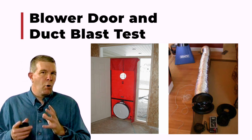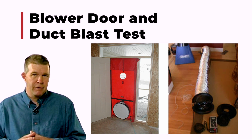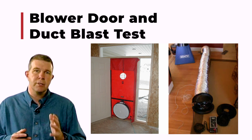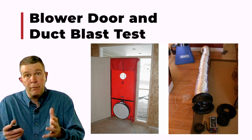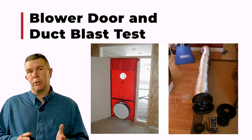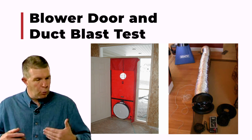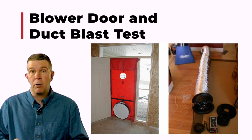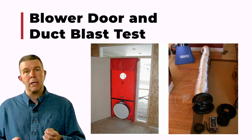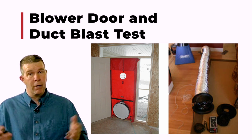The goal that I would encourage you to shoot for is somewhere around 1 air change per hour at 50 Pascal. If you can hit that number, you are a long way towards having a properly sized house or a properly performing house. Now, the duct blast is very similar to the blower door. We hook a fan up, we pull air through the ductwork or push air into the ductwork, and we determine how leaky it is. We don't want our ductwork to leak.